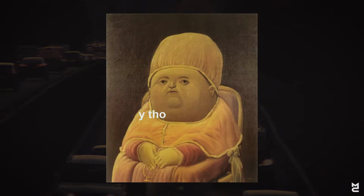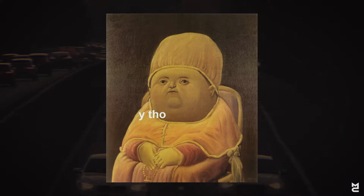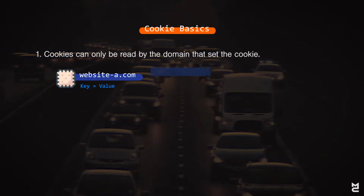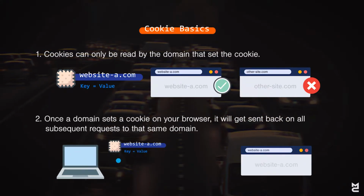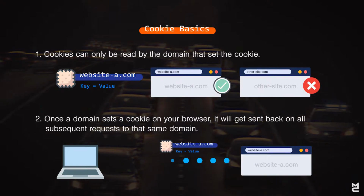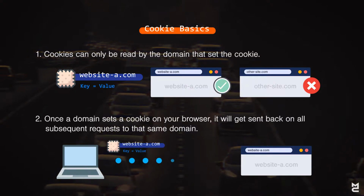So let's talk about why they're enforcing the SameSite attribute and what it means for you. Let's go over a few key aspects of cookies. First, they can only be read by the domain that they're set for. So if website.a.com sets a cookie, only website A will be able to access it. And secondly, whenever requests are made to that domain from your machine, that cookie will be passed along in the header automatically. So every single request will have that cookie sent along with it.